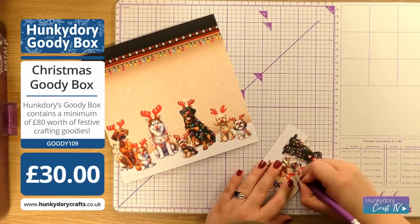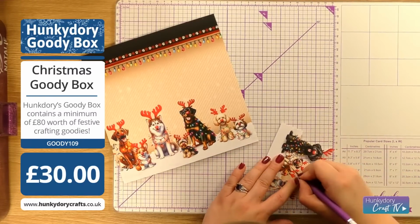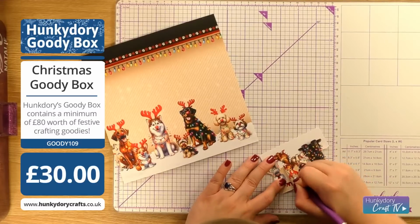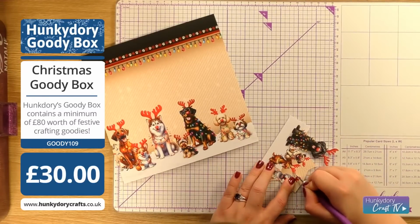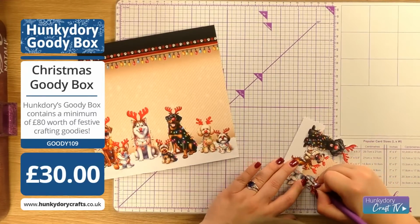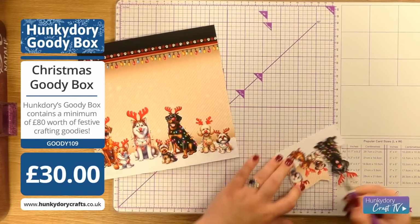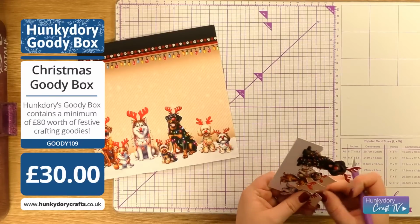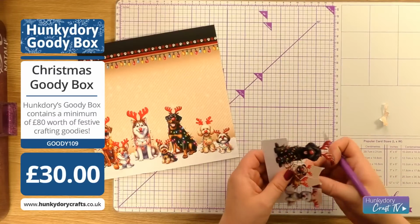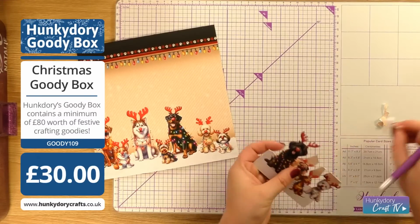So I'm going to go around and go across here as well. At the moment I'm just going around the dogs and then going around the bits that are super easy to fussy cut. So let's go across the snow now, back up to our little Scotty Terrier, and then I'm going to go up and around here. So you can then pop these bits away, and then we can get these little antlers out now.